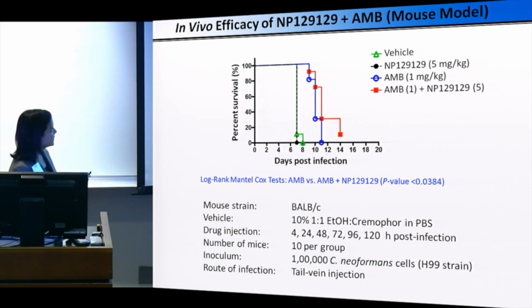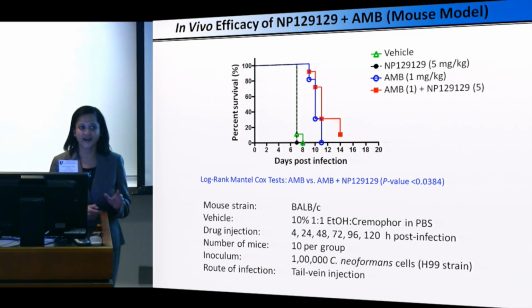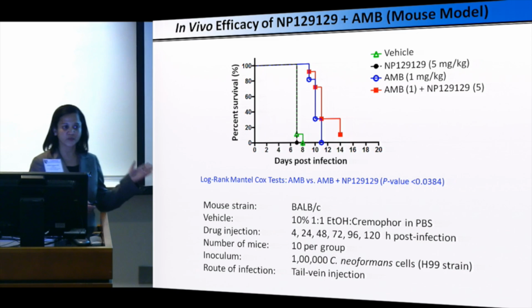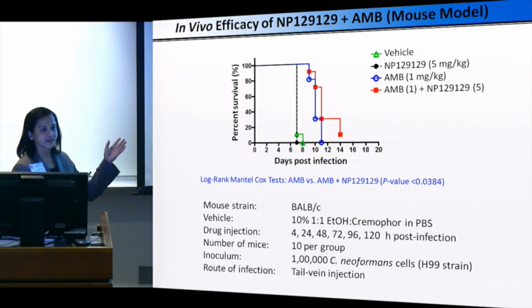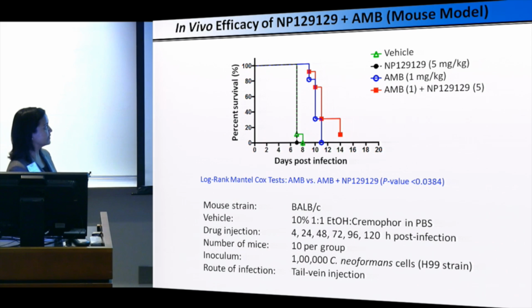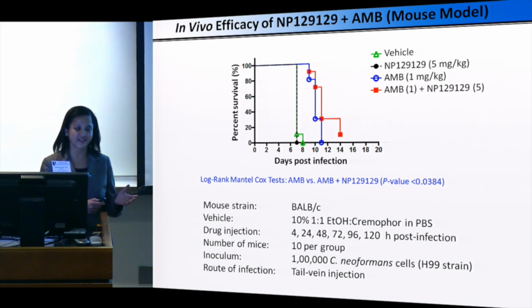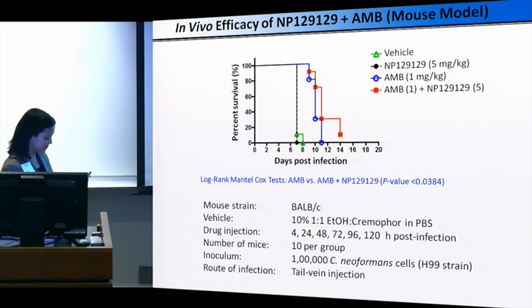So in this case, as you can see, the compound alone did not improve survival. Amphotericin B at 1 mg/kg actually did improve survival, and the combination also showed improvement with a decent p-value. So we think this is a good starting point for us. We think we can improve upon this. We can easily see if we increase the concentration of the compound, or if we increase and do multiple dosing, we should be able to improve the efficacy even further. So I just wanted to emphasize that if we had not done the Galleria studies, this would have taken a lot of trial and error before we got to the right combination.